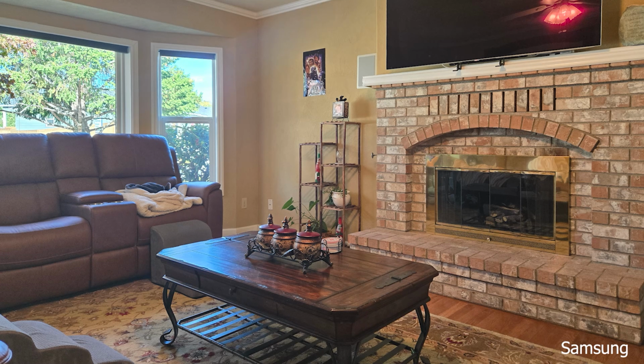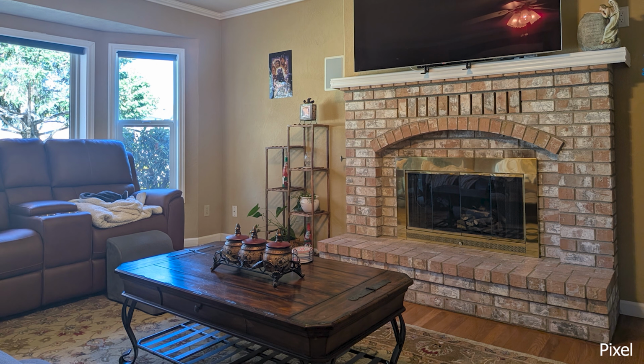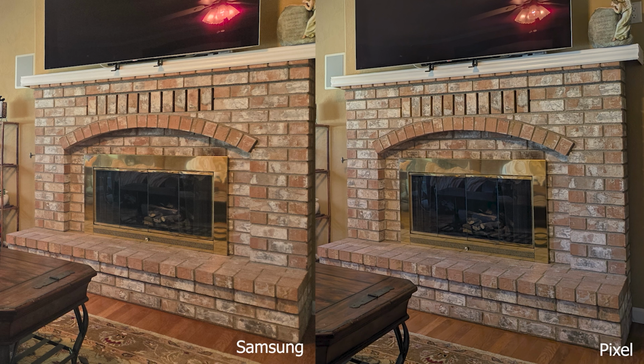Let's go ahead and move into an inside shot and see the difference. On the inside with full light, you can see that the Samsung does really well, and it even does pretty good with the outside exposure. Versus the Pixel, you can see it kind of blows out the outside. But then when you zoom in on these photos, like in the fireplace, you can see that the Pixel is a clearer picture than the Samsung. But of course, the first impression probably leads you to the Samsung, which is a really nice photo.